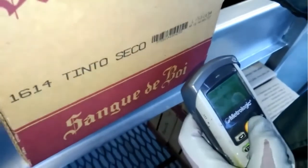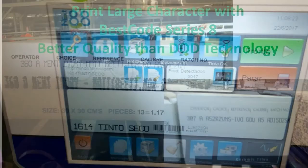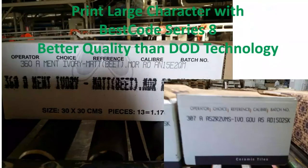So for many of you, you might have drop-on-demand technology or valve jet technology on your production lines. And CJ, you should have a slide up that says print large character with BestCode Series 8, better quality than DoD technology. If you'll notice, the bottom print is drop-on-demand valve technology, and the top print where it says 360A MENT ivory matte, that is done with the BestCode. Which one can you read?